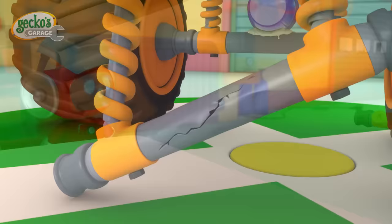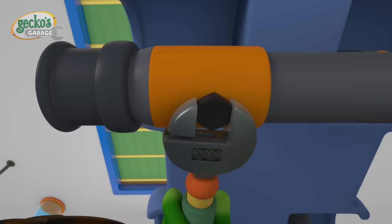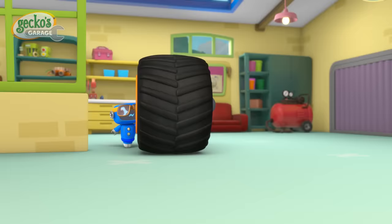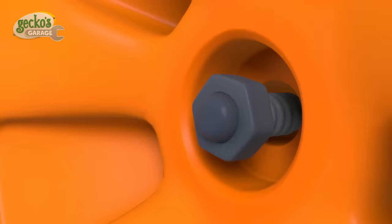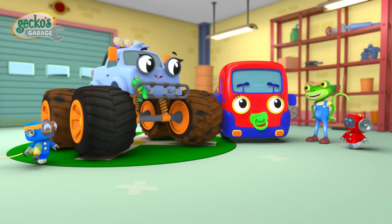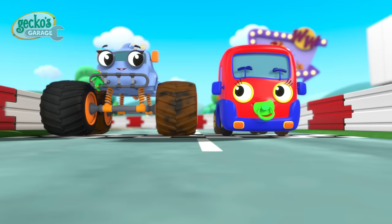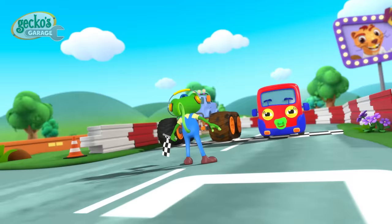We'll mend this axle with a scalding scorch from the super high heat of this welding torch. Reattach the axle to the chassis tight. Now Molly's wheels can turn left and right. And finally, fit fresh tyres in place so Molly and Baby can finish their race! Final lap! Ready, racers? Go!